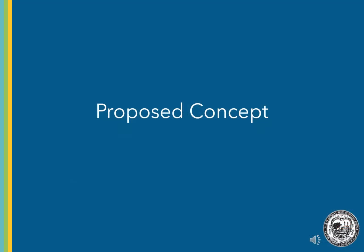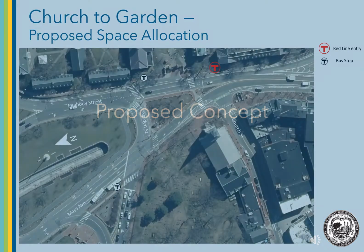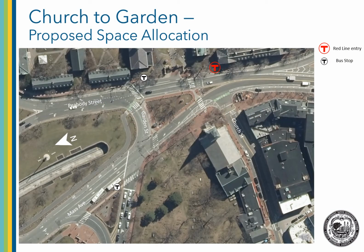Based on all of the existing conditions information and design considerations, we have prepared draft conceptual design plans for your feedback. There are many uses for the street which must be accommodated, and reimagining how the existing public space is allocated can help balance needs for all users.